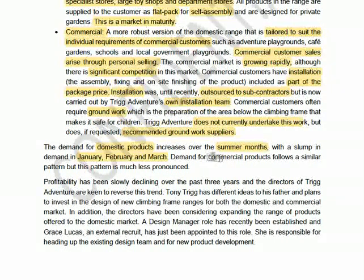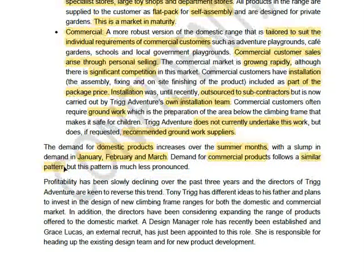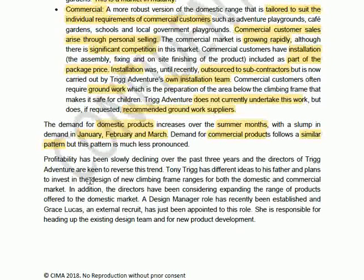Demand for commercial products follow a similar pattern, but this pattern is much less pronounced. So what you mean by pronounced is it's not exactly like the pattern for domestic products, but pretty much similar. Now this is also important for us in forecasting our sales. So a model that we study in T1 is the time series analysis, and according to time series analysis there are 4 factors that affect sales. That would be trend, seasonal, cyclical and random.